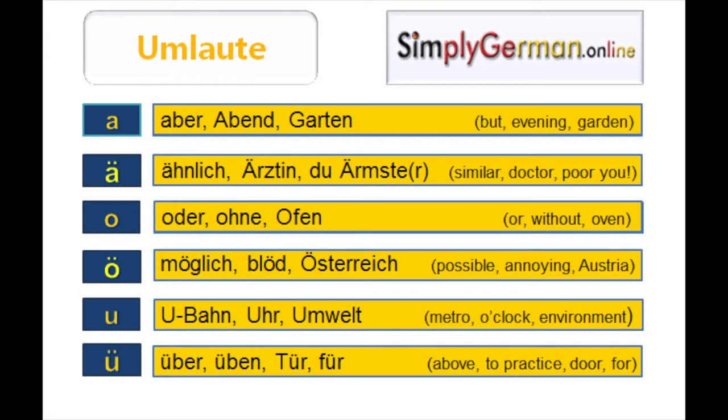Next vowel, U, first word is easy, U-Bahn, that's it. Und dann Uhr. Und dann Umwelt. And last vowel Ü. First word, über, üben, Tür, für. Prima.